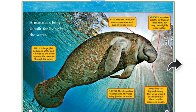Very funny. A manatee's body is built for living in the water. Oh, here we have a diagram of a manatee. So first let's look at the tail. Its tail is large, flat, and round at the end. It moves up and down to power the manatee through the water. Then the flippers. They help steer the manatee. They also bring food to its mouth.